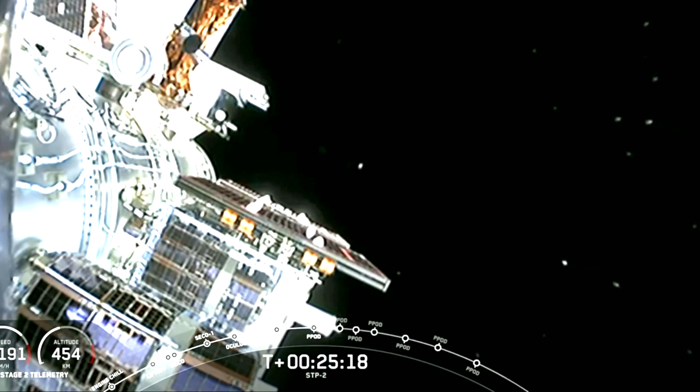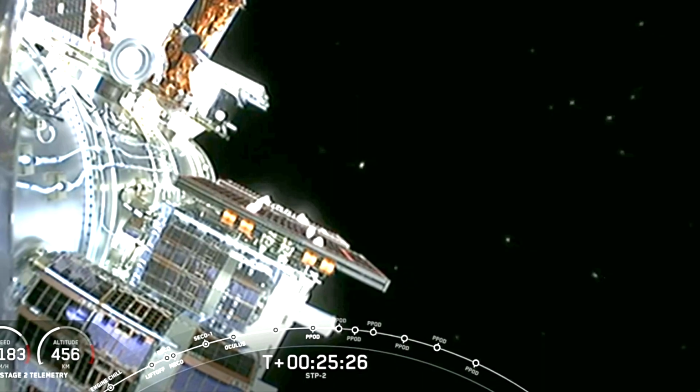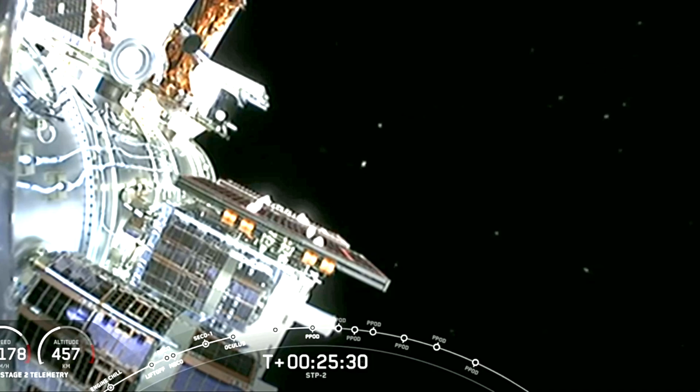And what we have is confirmation that the Air Force Academy deployable optical telescope should be in orbit on its own now. Now we've got about 235 seconds until we get to the next deployment.